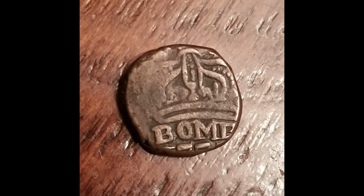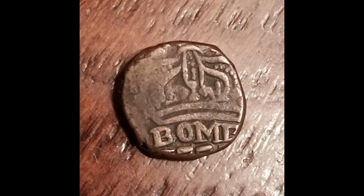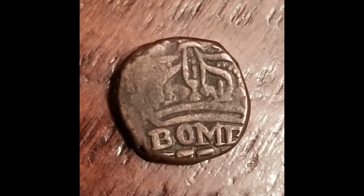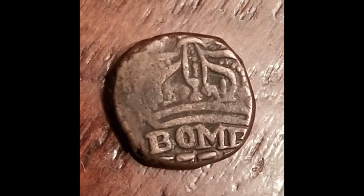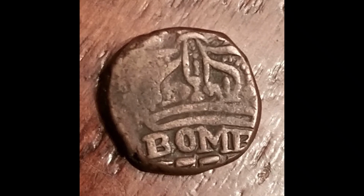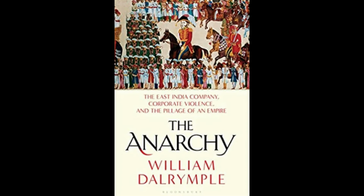Also, the same year this coin was minted, Warren Hastings was appointed Governor General of India, a new position that had been created to improve the administration of British India. Hastings was subject to impeachment proceedings brought by Edmund Burke in the English Parliament. The charges were bogus, and the impeachment inquiry ultimately failed in 1795. Those events and others are described in a book called The Anarchy.